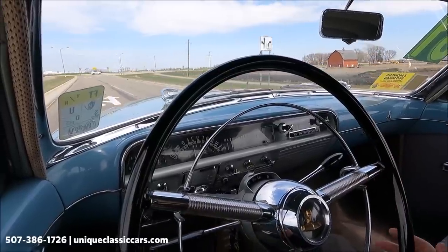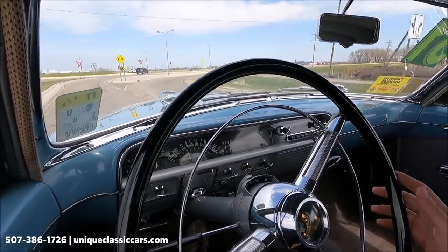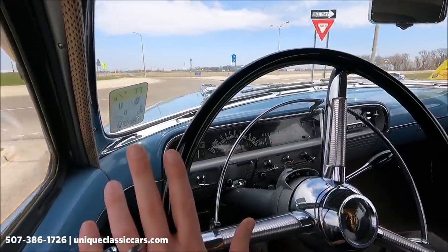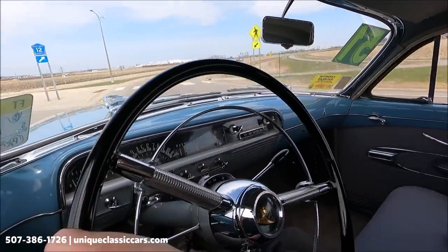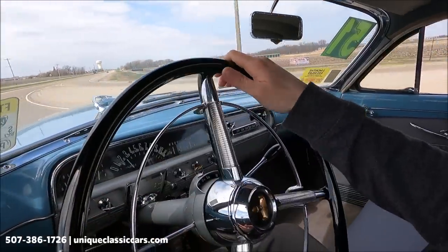If I let go of the wheel, it drifts a little bit to the right. That could be an underinflated tire. Could be a little bit of the wind that we have today. This car starts and runs really nicely. You hear those old style tires in the corner. It does corner well.